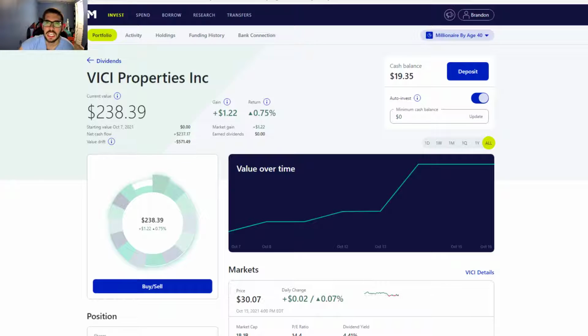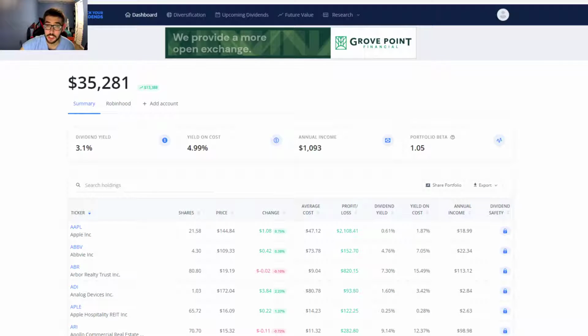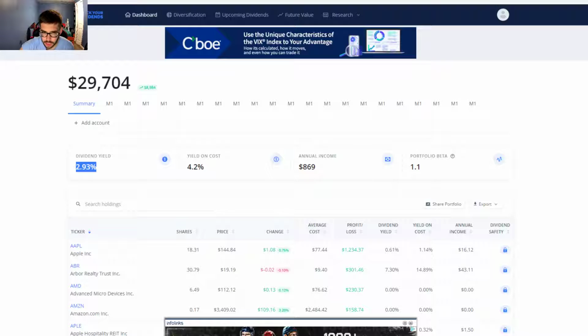Love to see it. If we look at the Track Your Dividend website, love to show this one all the time, the Robinhood portfolio here: annual income up to $1,093 on this one. Yield on cost right under 5% and a yield of 3.1. The M1 Finance portfolio, though, is sitting at 2.93 in dividend yield, 4.2 in yield on cost, and $869 in annual income. Would like to see that number boost as well. We've seen the Robinhood grow quite a bit because we've added positions like QYLD and SCHD, which are high-yielding funds. So keep that in consideration. We're going to keep building that as it goes on.